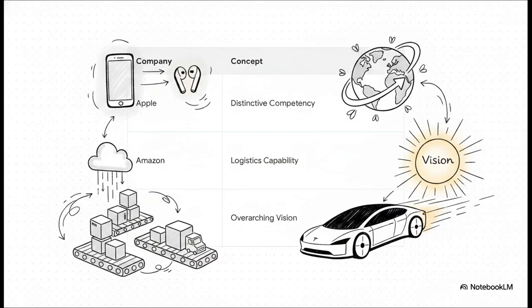Look at Apple. They leverage a distinctive competency in industrial design and user ecosystem integration. I mean, nobody does it exactly like them. Amazon took a massive resource, their warehouses, and turned it into a dynamic capability of operational logistics and AWS cloud dominance. And Tesla? They rely on a bold, overarching vision, accelerating the world's transition to sustainable energy, which literally informs every single strategic and tactical move they make.